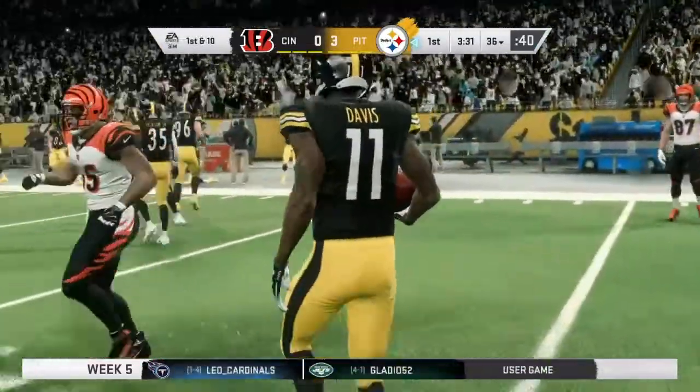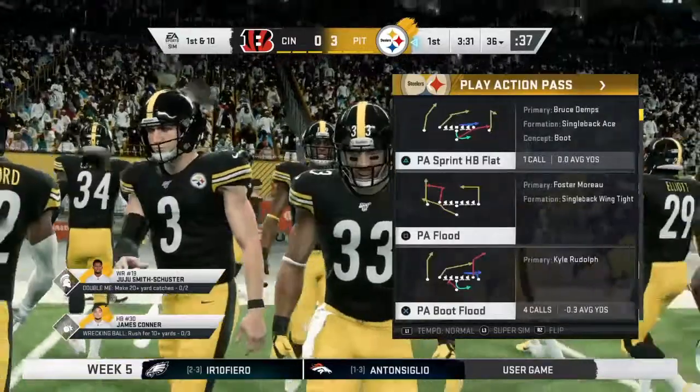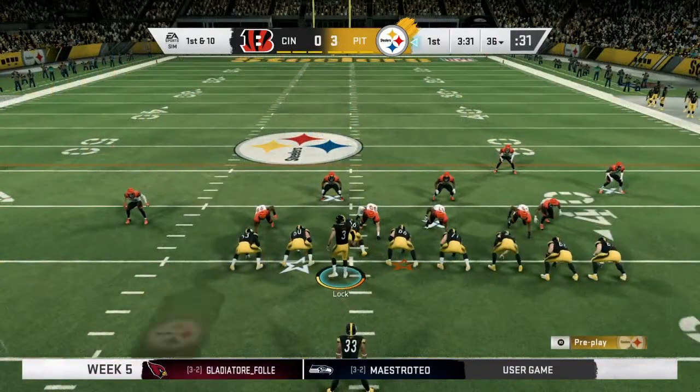And the Steelers will go on offense here, 1st and 10. And Pittsburgh getting set to take the field. They've got a 3-0 lead and the football as they start 1st and 10. So from the 36 now, 1st and 10.